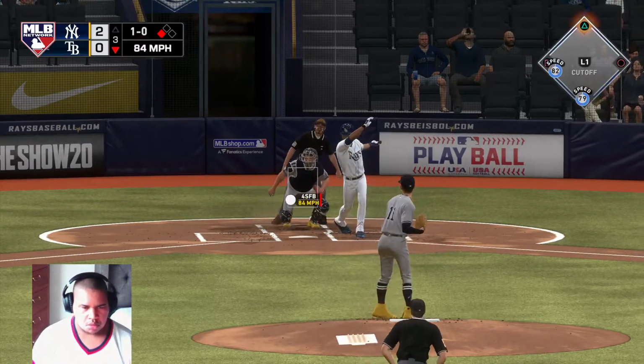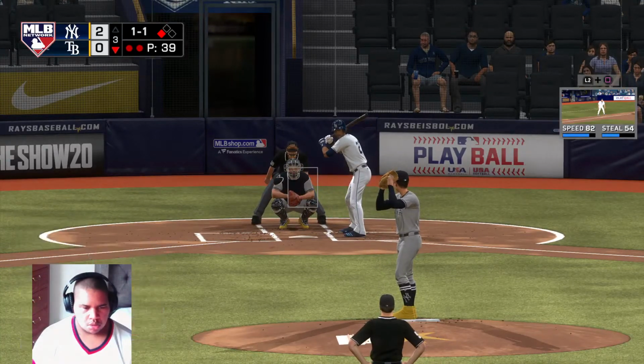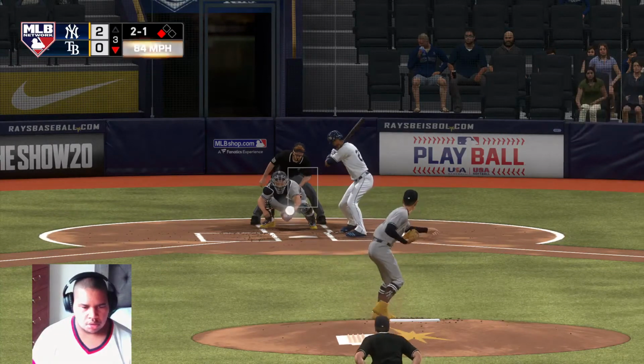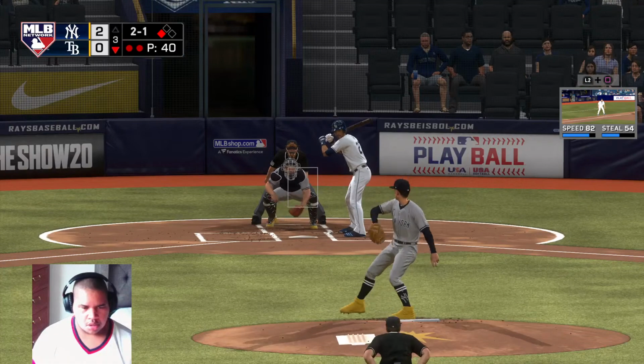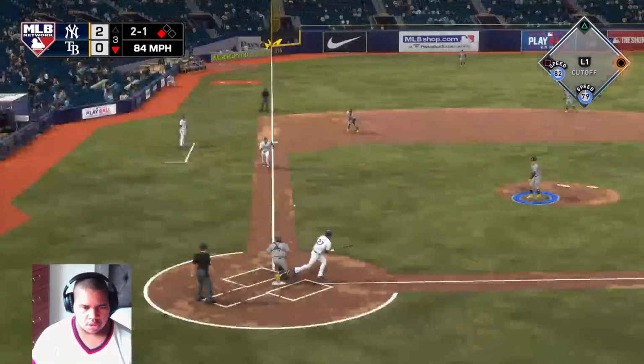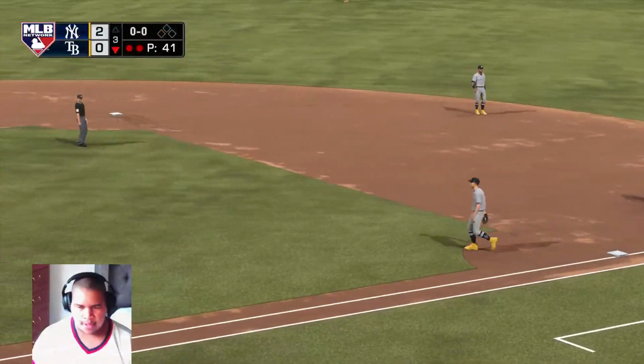Julio Lugo is in for the second time now as he looks at a ball inside, 1-0. He's set. Here comes the 1-1. Ball 2. Kierme on third with 2 out. Grounded weakly down the line toward third. Low roller, and he barehands it. Wow.